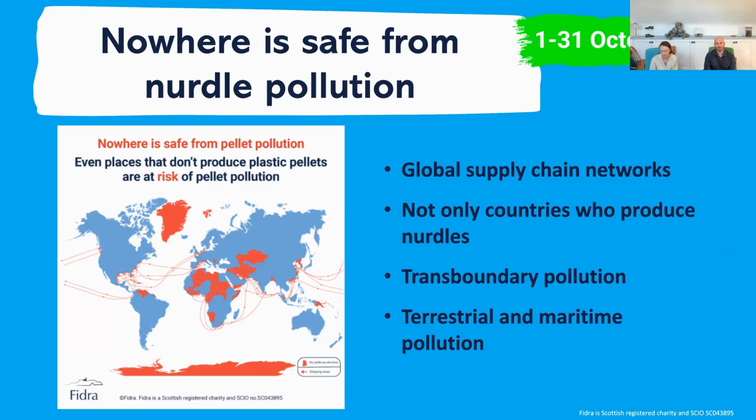And as I've said before, it can come from sources on land and at sea. This image shows that the countries in red, which do not even produce nurdles, are still at risk of nurdle pollution. They're still vulnerable to this due to the scale of the global plastic pellet supply chain and the instances of mismanagement throughout it. But also, once in the environment, nurdles are highly mobile, and nurdle pollution is transboundary. So even those who do not produce nurdles can still be impacted due to the transboundary nature of nurdle pollution.